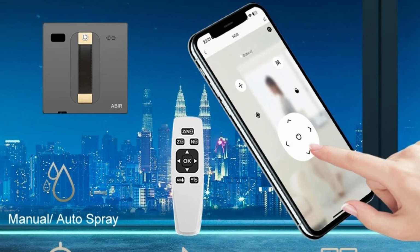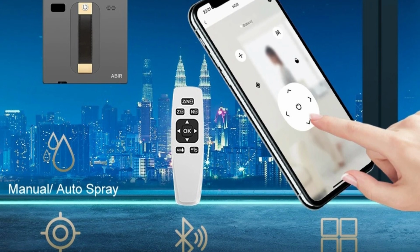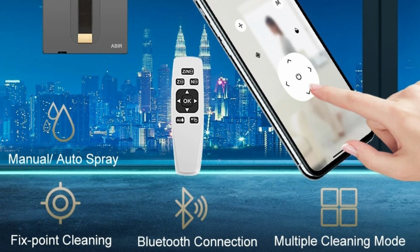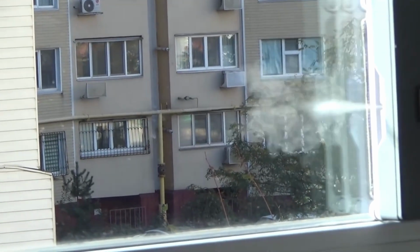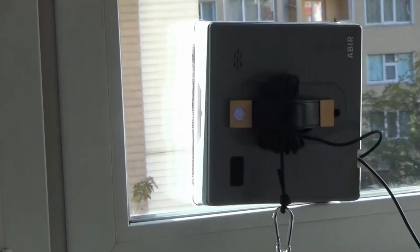Input voltage. The ABIR WD8 is designed to be compatible with a wide range of power supplies, operating on an input voltage of AC 100-240 volt, 50/60 Hz. This versatility makes it suitable for use in various regions without the need for additional adapters or converters.